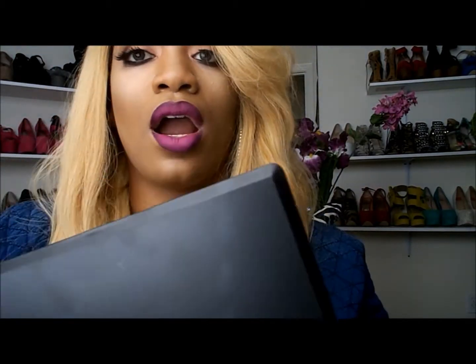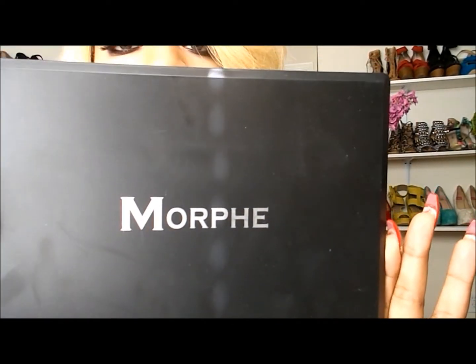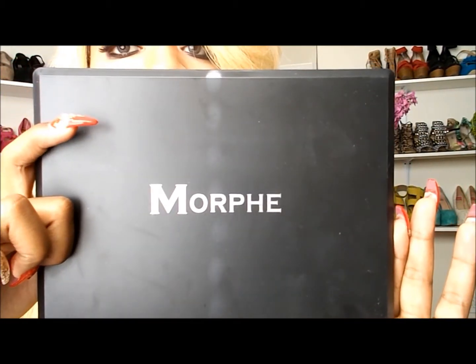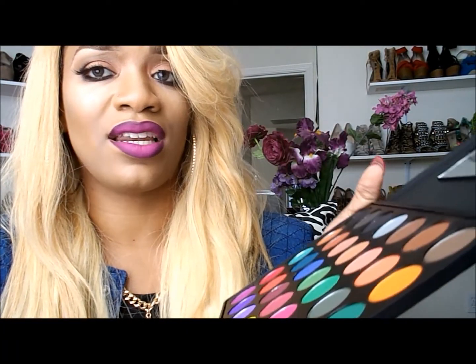And the last but not least, the last purchase that I'm going to show you guys are these Morphe palettes. Now Morphe, I believe they're located in LA, and they have pretty good brushes. I heard their brushes are very comparable to MAC brushes, but a lot cheaper. So if you guys are looking for brushes but don't want to pay the MAC price, I would definitely check them out. And their eyeshadow pigmentations are amazing. And their eyeshadow palettes are only $19.